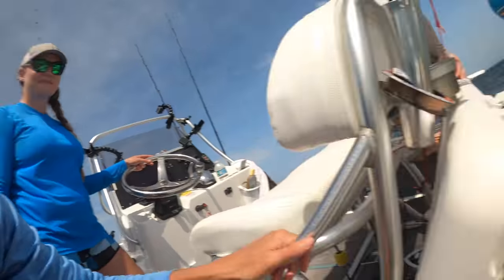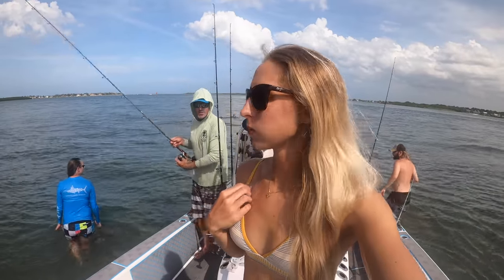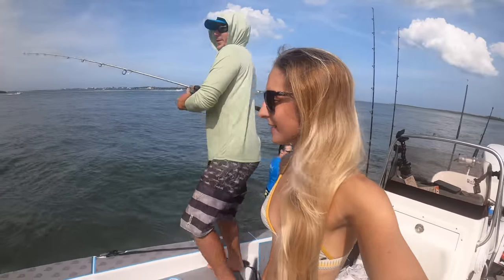All right, y'all, we're putting the fish in the cooler, but first we gotta take a thumbnail, which is the picture you see before you click the video. So myself and Kim, we're gonna hold up our fish and get that thumbnail. Much bigger one. This is a target rich location.